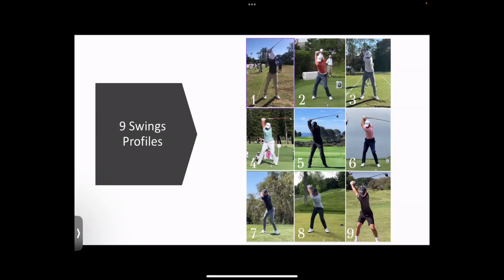In the old days, we talked about having a sense of staying behind the ball or covering the ball. So I guess that would be more like covering it. 4, 5, and 6 would be what we call side-on golfers, who are more of a neutral body position at the top of the backswing. And then on the bottom, we have 7, 8, and 9. These are more under golfers. And their upper body is going to be further away from the target, in relation to their pelvis.